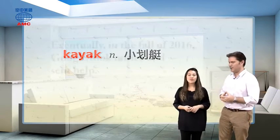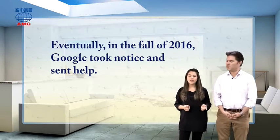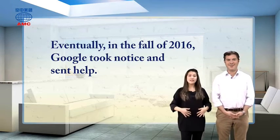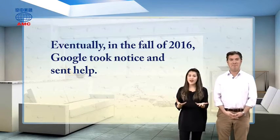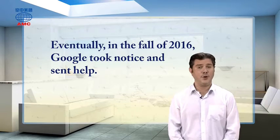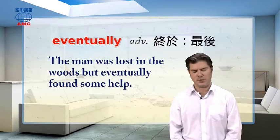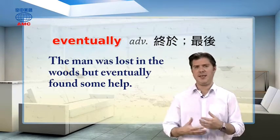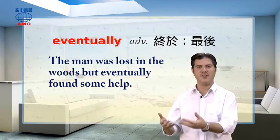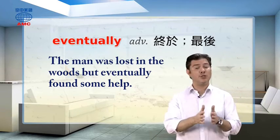So what happened in the end? All right, so the article then says, eventually, in the fall of 2016, Google took notice and sent help. So this really did convince Google to go to the Faroe Islands. And eventually, this helped Google come here. And you notice there we had this adverb eventually. Eventually is a great word to use when telling a story because you're giving the idea that time passes and then this happens and then this occurs. But the eventually is the big clue that it took some time.